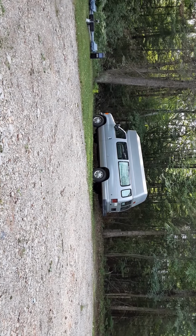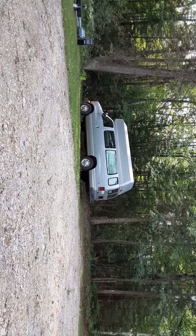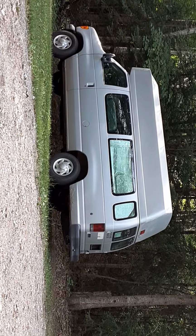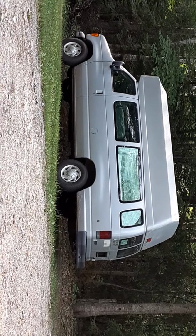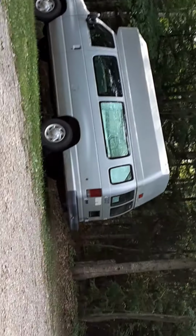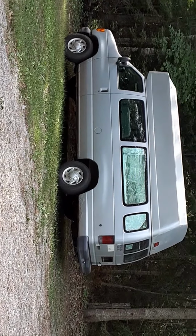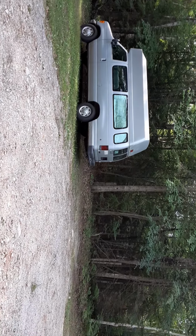So yeah, this has got low miles for the year. It's a 2007. High top. You can definitely stand up in it. It's an old handicap van. The seats and lift are pulled out of it, but you can put them back in. They're down at my son's right now, so you'd have to go down there and get them. But yeah, if you're interested, PM me. Give me a text. I'll try to get back to you.